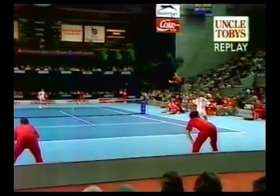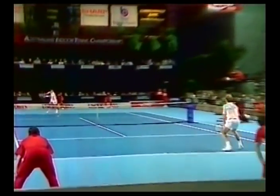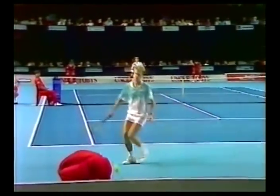Well, just an unbelievable forehand here. You can see Edberg is in good position here, but just beaten by sheer pace and depth.